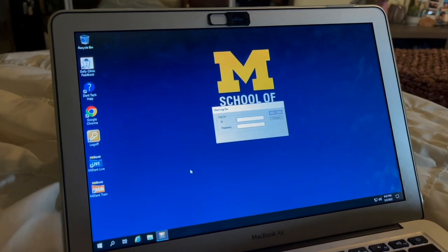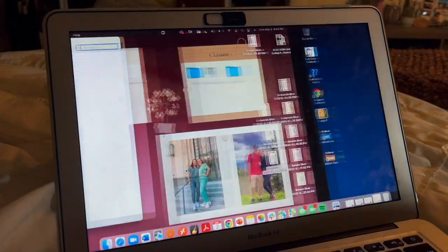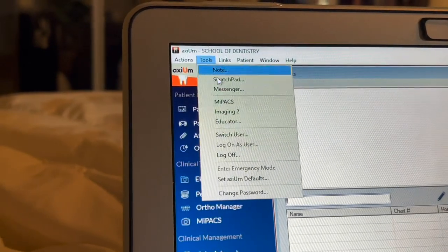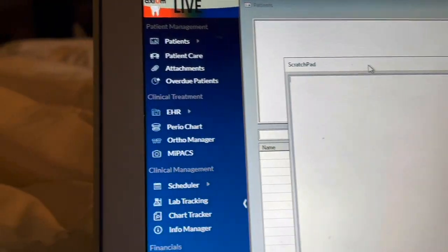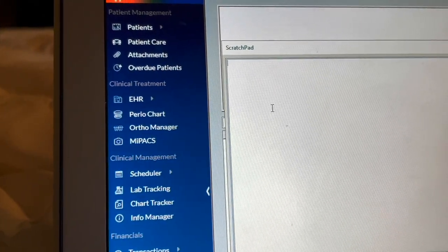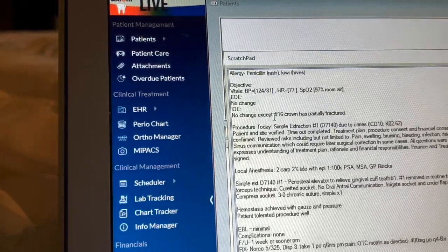But I'm trying to get a couple more things done, uploading these treatment note templates, depending what you're doing. That's usually passed down from upperclassmen into the scratch pad section of Axiom. That way I can access it, copy paste or reference to check my treatment note. And then basically if you copy and paste it, you're just filling in blanks and adjusting it based on what you actually did.